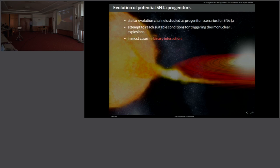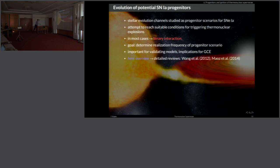In most cases, as said before, this involves interaction with a binary companion. So what one actually models here is binary stellar evolution. The goal of these attempts is to follow the evolution of systems towards a potential ignition of a thermonuclear supernova. So the goal is to determine the realization frequency of different progenitor scenarios. And this is, of course, important if we want to combine this with predictions of that scenario for nucleosynthesis and make this an input for galactic chemical evolution calculations.